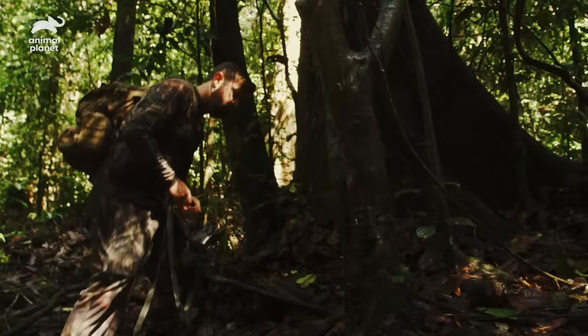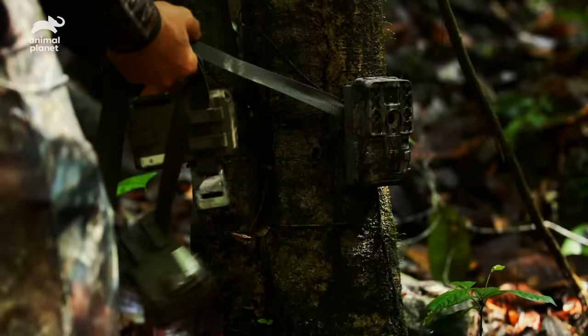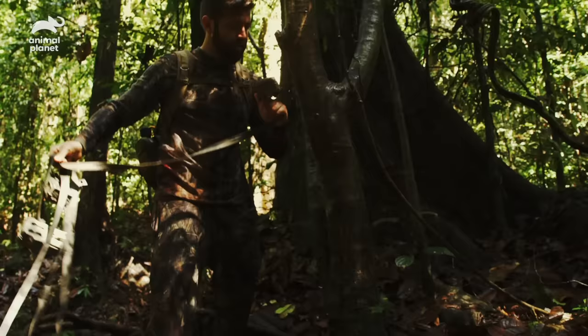This is the very last trail camera that I have up in Borneo. This is my last shot right here. God, I hope you have something.